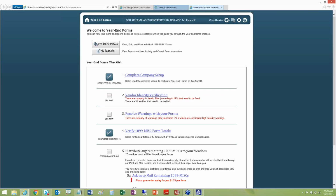You'll see, kind of continuing the trend of the wizard-based workflow, where we really want to make it as straightforward and simple as possible, you've got a form checklist that you'll go through and you'll complete. And once you complete every step, you're done. I mean, you really can't forget a step because you're guided through this process.